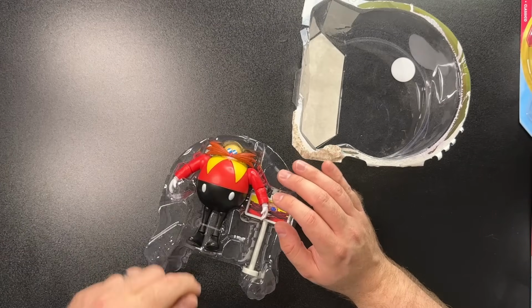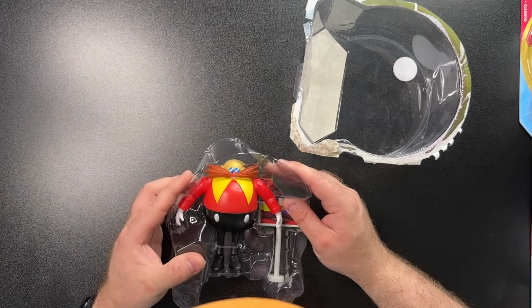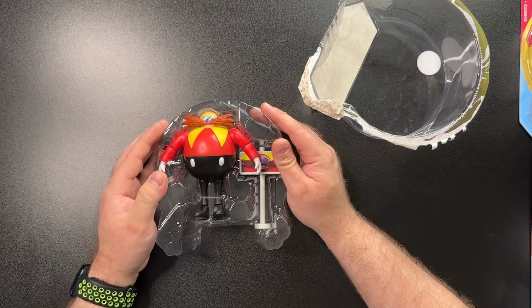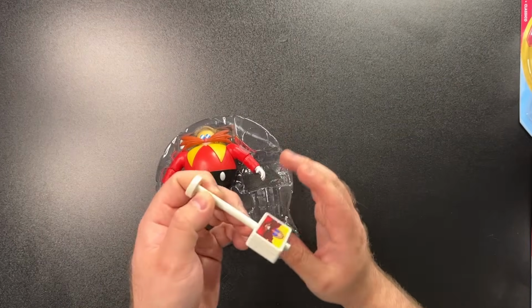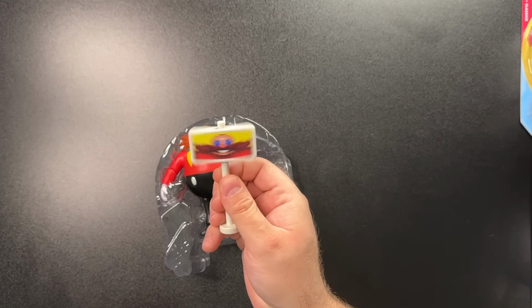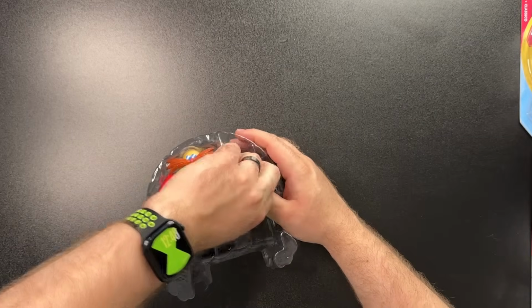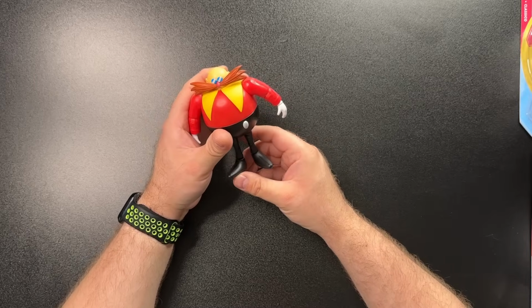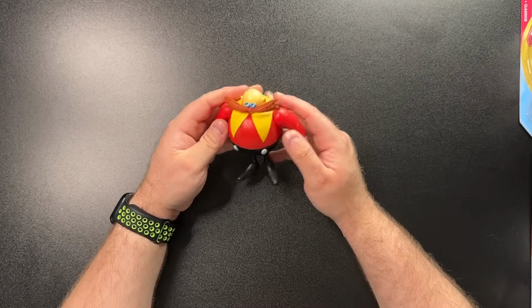But it does look like he is tied down a good bit, so we're going to take this out, we're going to nip a few things, and then we should be okay. I think it's just his legs and his one arm. Alright. That was easy. That was real easy. Heck yeah. So we'll just put that over here for now. And I guess we just rip him out. Oh, that was the easiest and quietest unboxing I've done for a Sonic figure. That's nice. And here is Classic Eggman.